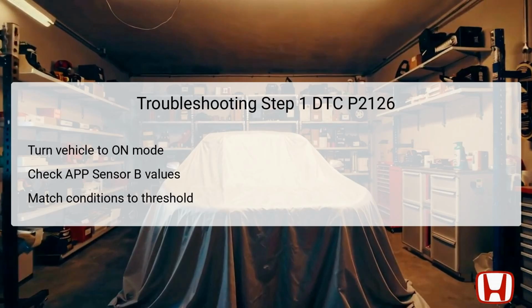Specifically, you will need to check if the voltage reading is less than 0.20 volts, which would indicate a possible failure at the sensor. If the reading matches this threshold, the failure is confirmed, and you should proceed to the next troubleshooting step. However, if the APP sensor B's output does not meet the specified threshold, skip to the second verification step.